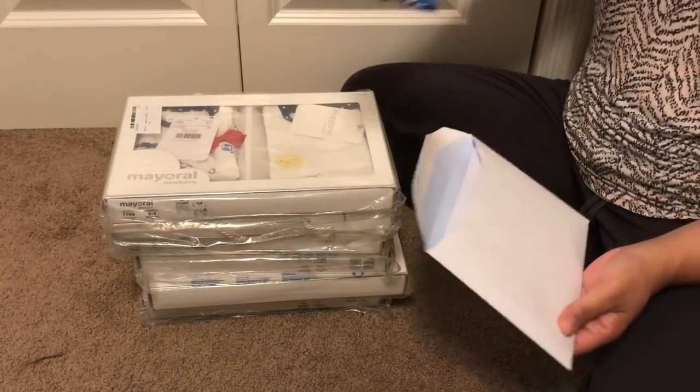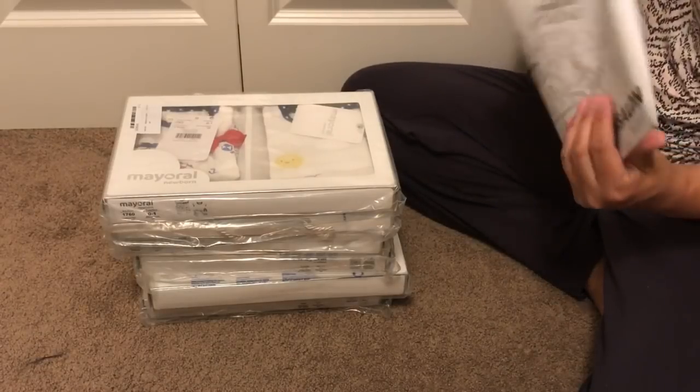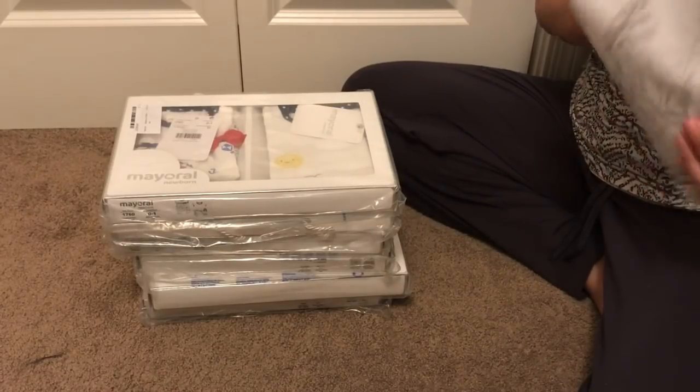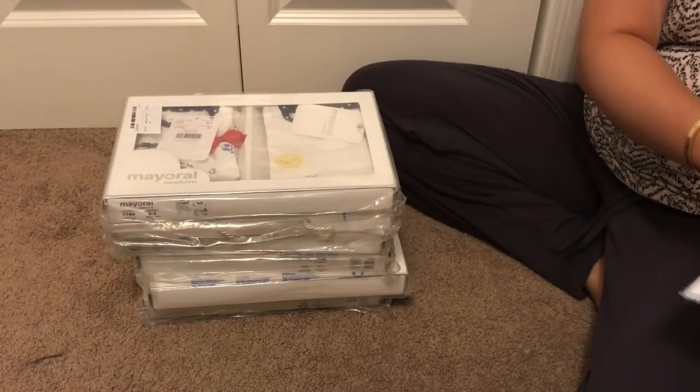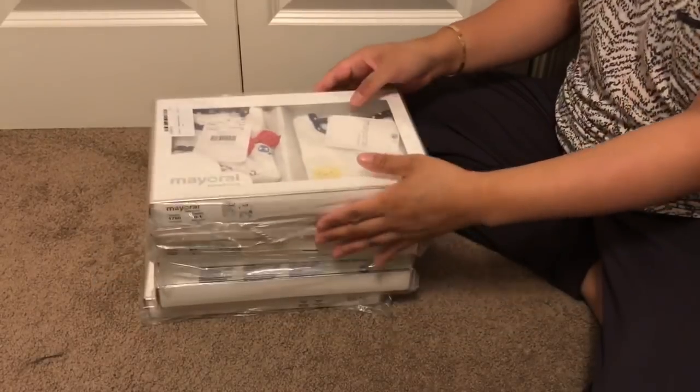Ooh, yay. They sent me gummies. Awesome. Let me just see if there's anything else in here I should know about. No, okay, it's just the receipt and shipping packing slip. Okay, guys, we're gonna dig in.